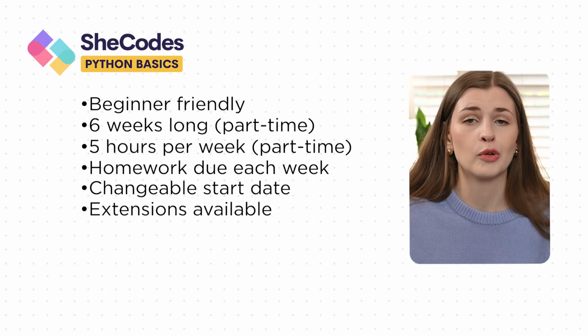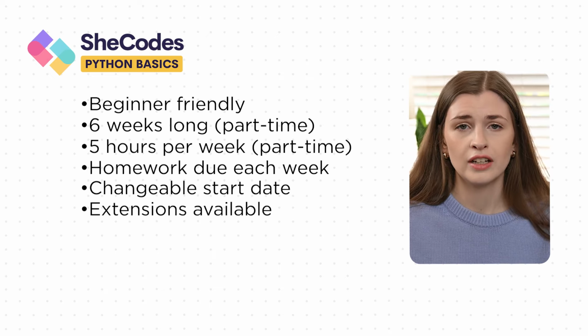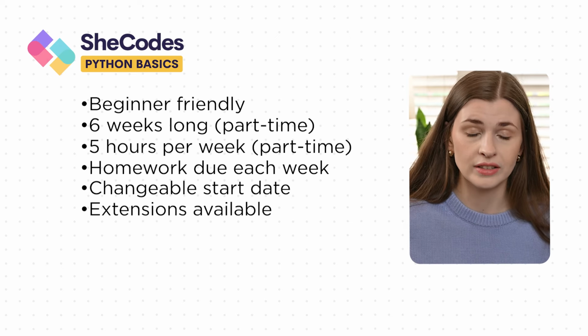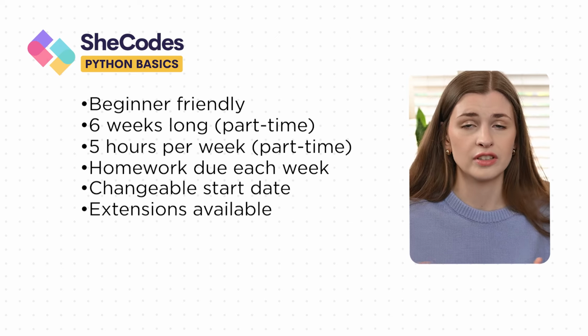Extensions are also available for the homework. So if for some reason that week you couldn't get it done, you had a quick little vacation thing and you didn't want to do the homework, or you had an emergency or you got really sick, okay, then request an extension. So that's the really nice thing, is you get a couple extensions for the 6-week course.